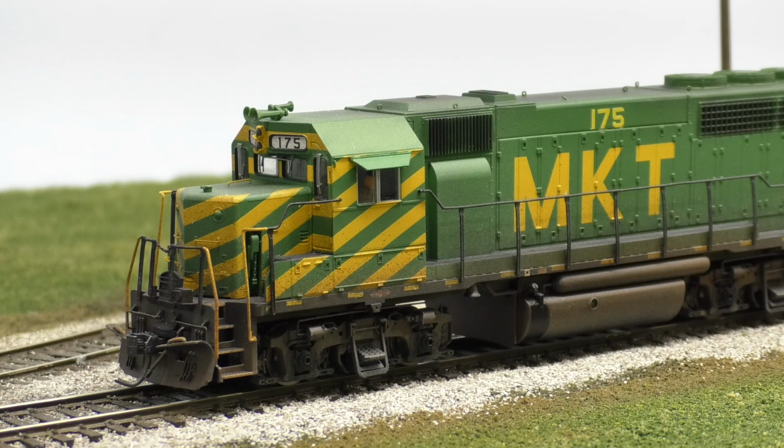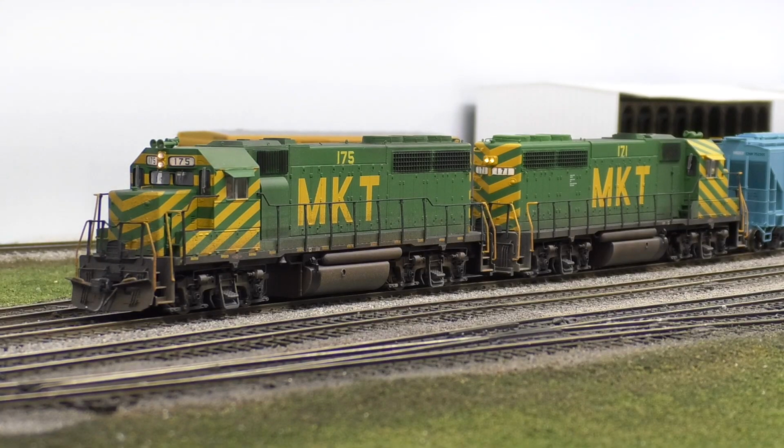And the third thing we had installed in these, which I really love, is the Keep Alive feature. Now, what this does is it keeps the sound going for several seconds, even if you have one of those momentary slips in power connection, maybe on a dirty spot of track or something.